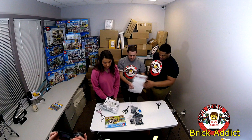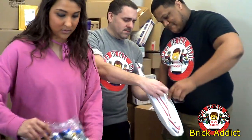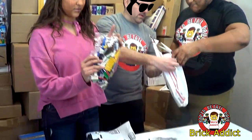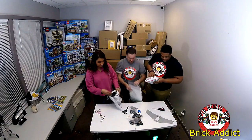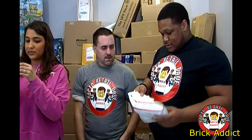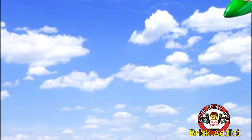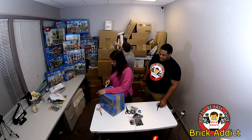This looks like... Yeah, give me a hand there. Lego, thank you very much. This, because I recognize the wing, is an airplane. How do I know? Because it's a wing. Yep, it's the green cargo jet. It's a dead giveaway when you see that green wing.